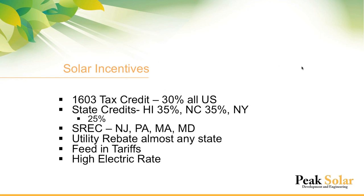The next one is feed-in tariffs. A feed-in tariff is basically when you take your energy and put it directly into the grid and you get paid for it. TVA and LIPA up in New York, so the Tennessee Valley Authority, and also LIPA, which is Long Island Power, have this incentive. So you could use it in these specific areas.